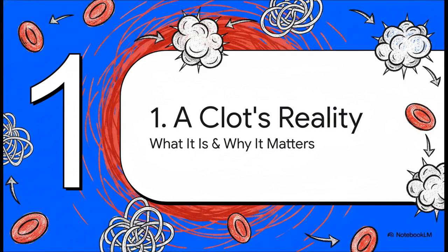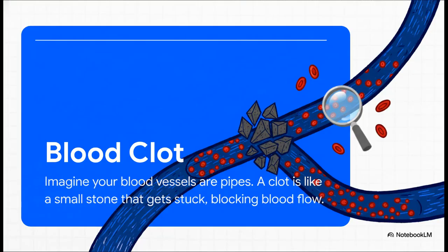Okay, so the word clot, yeah, it can sound genuinely scary. But the very first step in taking away that fear is just understanding what's actually happening inside your body. So let's demystify this thing. Let's make this super simple. Just imagine your entire circulatory system is this big network of pipes. A blood clot is basically like a small stone or a bit of debris that gets stuck in one of those pipes. And that blockage, that's what causes all the trouble.